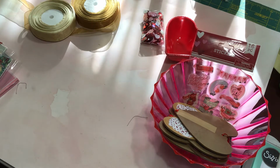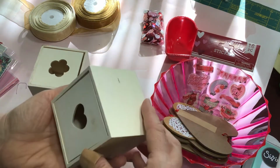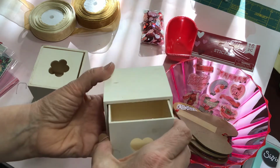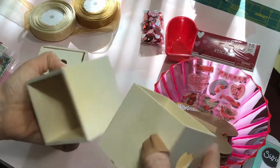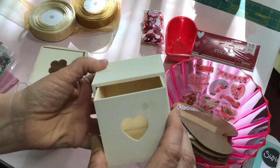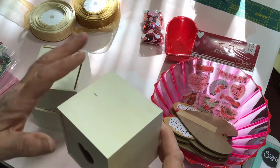They also had these nesting boxes. They kind of look like drawers. I hadn't seen these at Dollar Tree before, but you can pull this out. Okay, and it fits right into the larger box, which is solid. The drawer has a little heart cut out. And this can be painted and decorated. I've got some ideas for this.